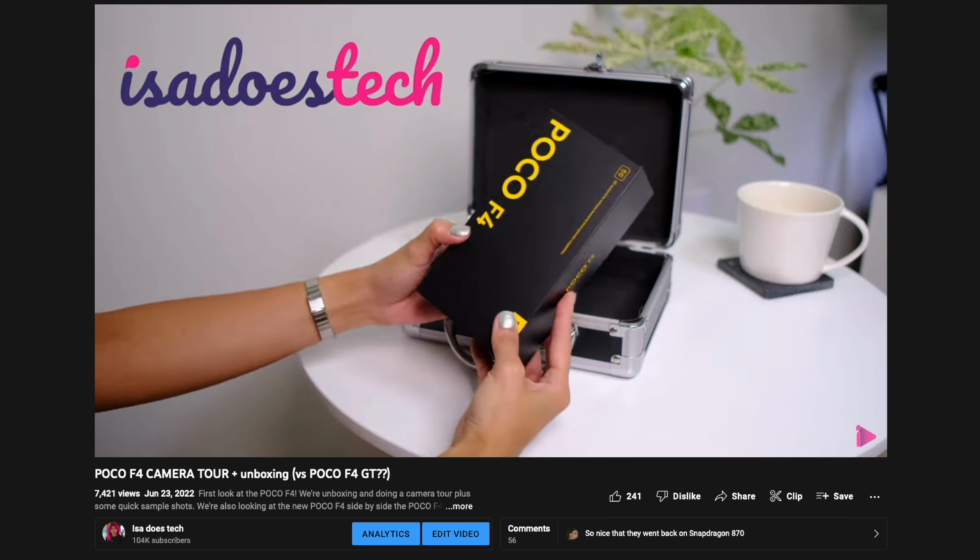Lot of phones in the market. Specifically, there are a lot of phones that POCO just released. We have the POCO F4 GT, which I did a video on. I'll link it up here and down below. And the POCO F4. How does the POCO X4 GT fit into that whole picture?